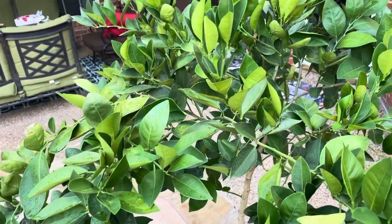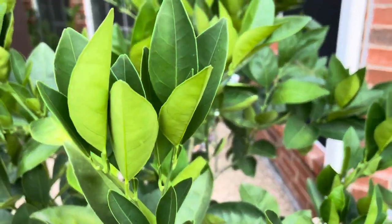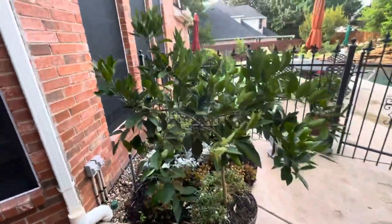And I got some good news. I see some more nodes developing in between the leaves. A lot of spots where in September they're going to grow out and produce more branches, a bigger tree. So let me show you all the nodes I'm seeing right now.